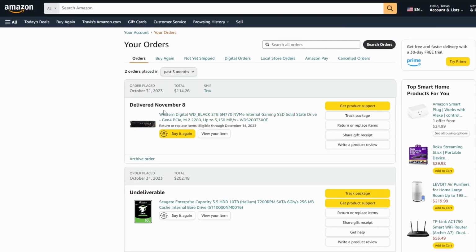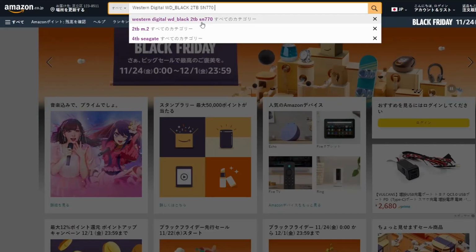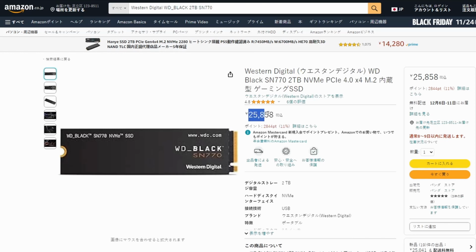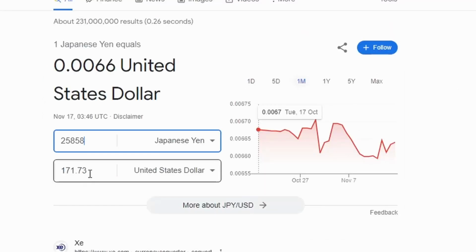Here's another example. I bought an M.2 SSD the other day off Amazon.com. Searching Amazon.jp, it costs this much. Even after shipping and taxes, Amazon.com is way cheaper.